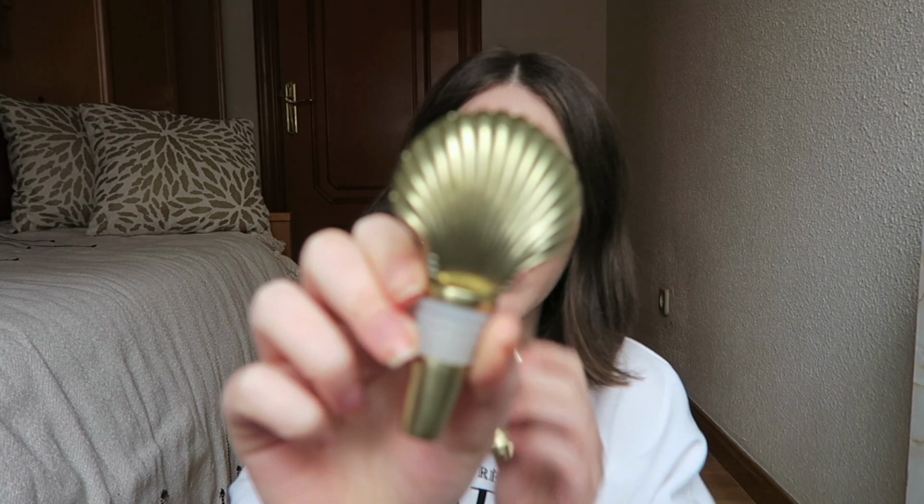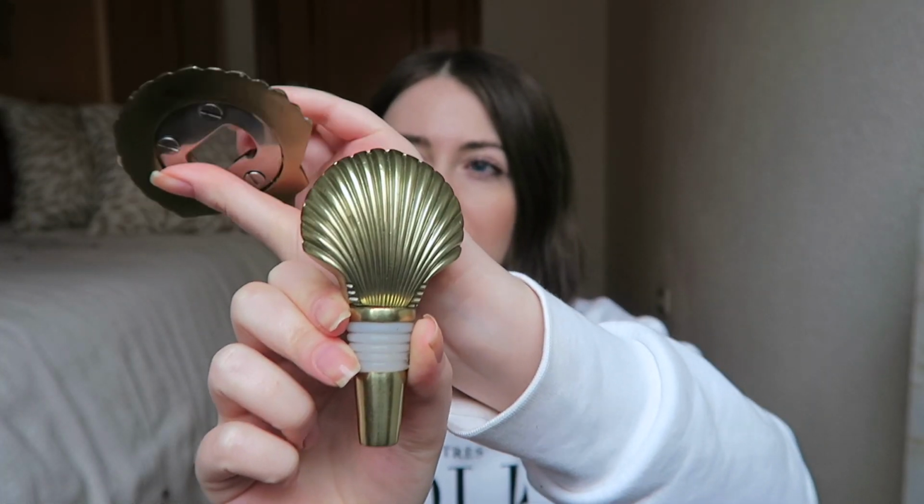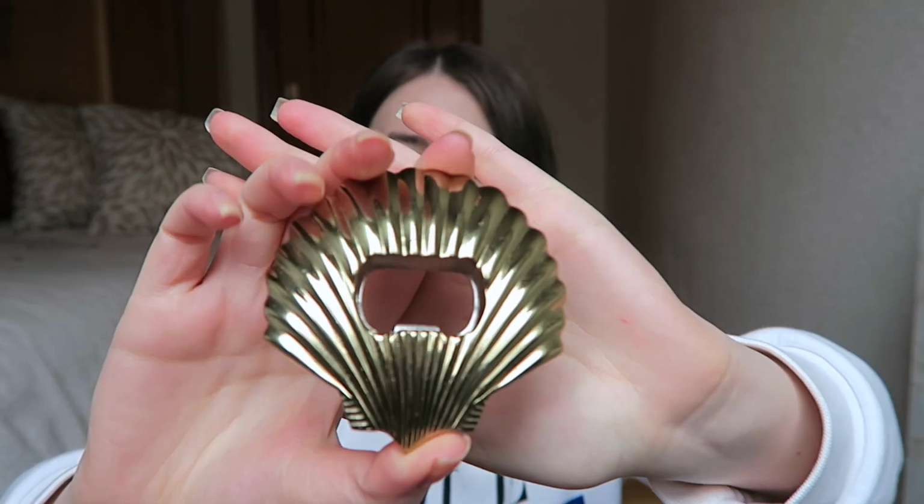So moving on to H&M Home, I got these 2 things in the sale. A little bottle stopper for, you know, if you only drink half a bottle of wine and you need to save it for later. So it's this really cute gold shell, and then this little bottle opener, which is also a shell, which is really cute. I think things like this are a really nice gift for somebody if you don't really know what they want for Christmas. I'd be happy with that.